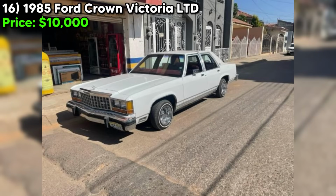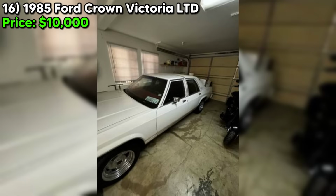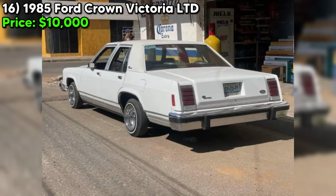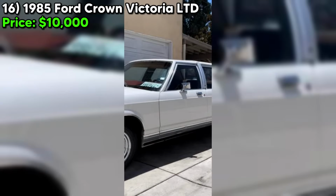16. The 1985 Ford Crown Victoria LTD, currently listed for sale on Craigslist, is a classic American sedan that has undergone some significant mechanical upgrades. With an asking price of $10,000, this Crown Victoria presents an interesting opportunity for enthusiasts of full-size, rear-wheel drive American cars from the 1980s. According to the seller's description, the car is in good condition overall, which is a positive sign for a vehicle that is nearly 40 years old.